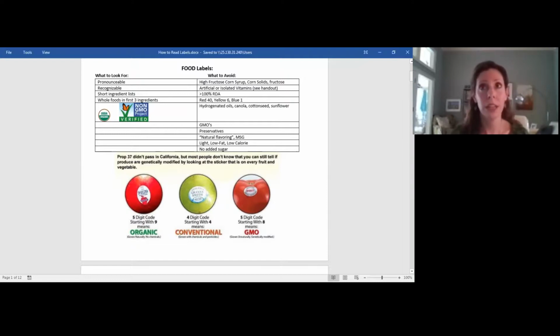I always encourage people, if you made bread, for example, how many ingredients could you possibly put in bread? It would be water, flour, eggs, maybe some salt, or maybe some seasonings or other flavorings that you had. If you get a bag of bread from the store and it has upwards of 50 ingredients, those are chemicals. That's a processed food.